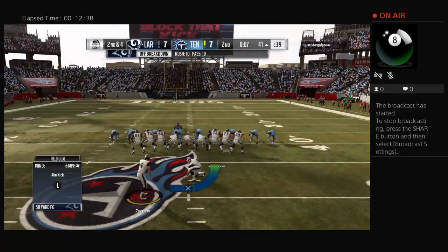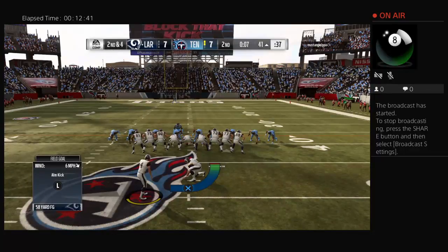On now is the big leg of Greg Zuerlein. He has hit from as far as 61 away in his career. So this will be spotted on the midfield logo. It's a 58-yard attempt.